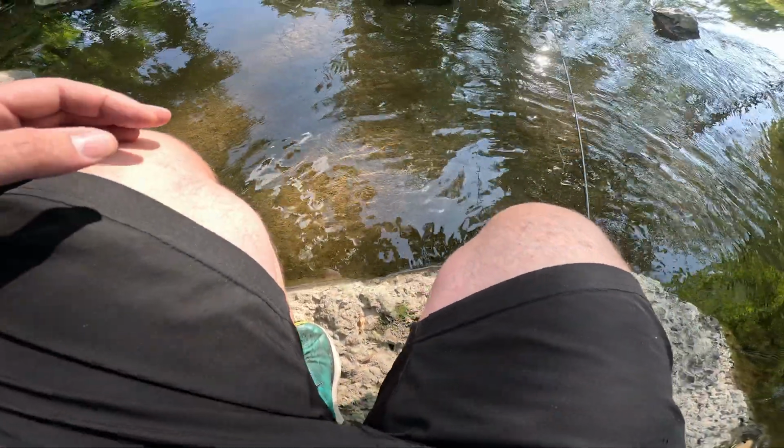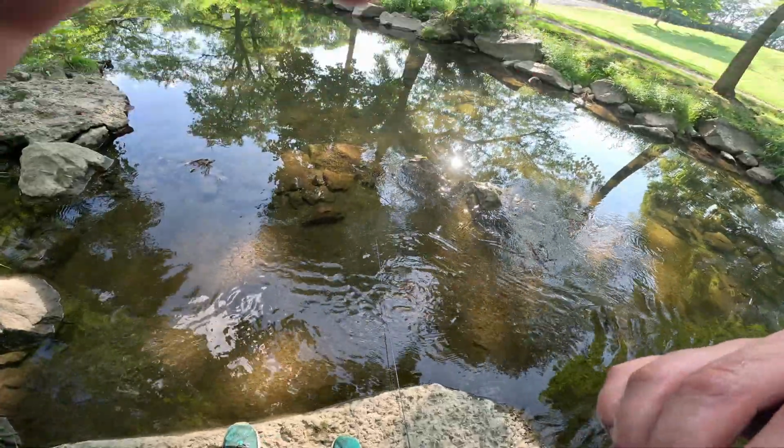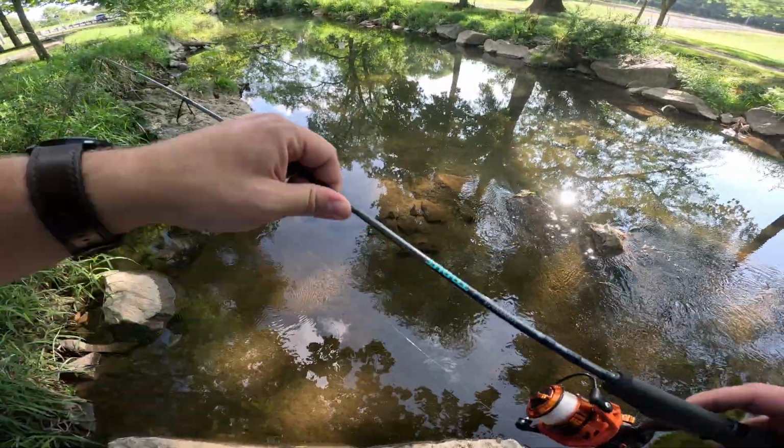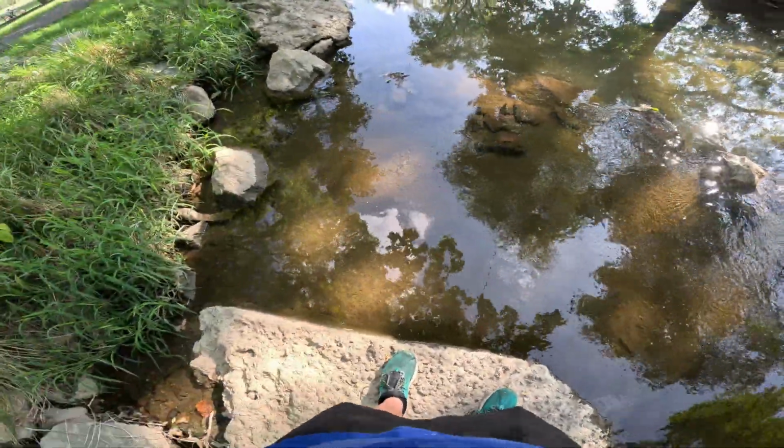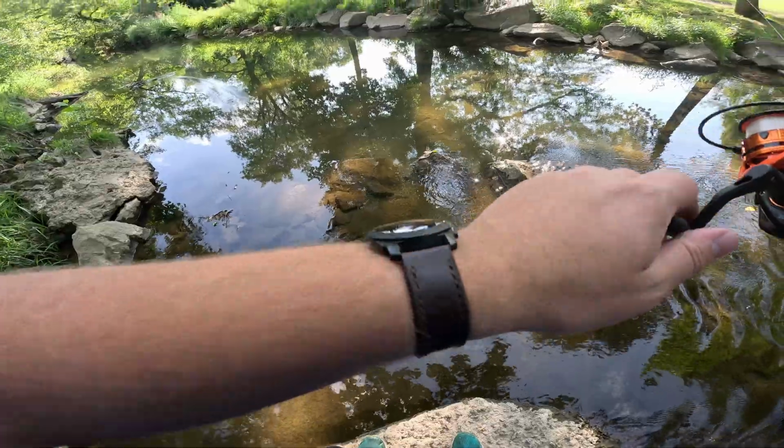All right, let me fix this camera real quick. All right, well, hey, first ever fish in this creek. Very little guy, but that's the point of this micro fishing, you know, the super ultralight rod.